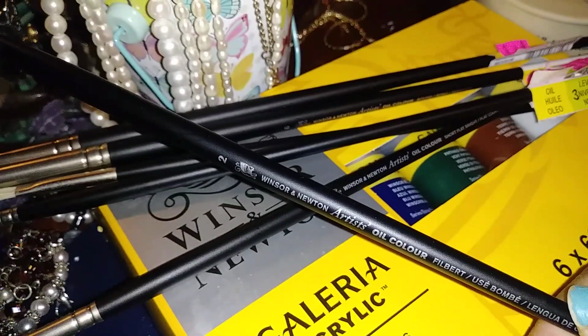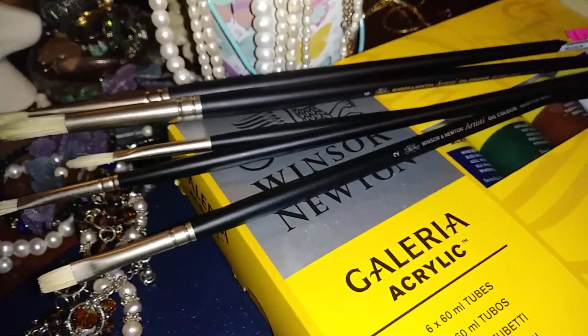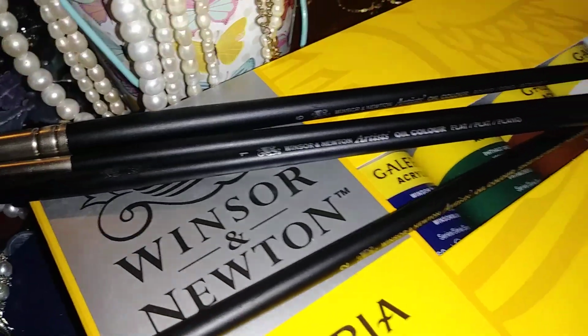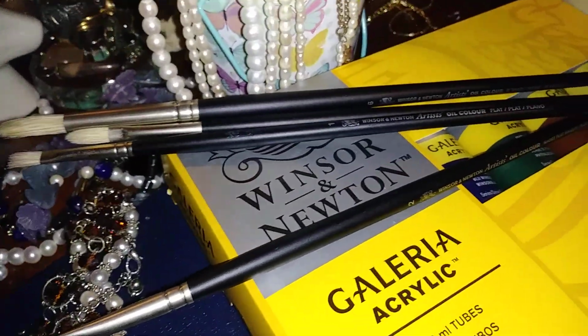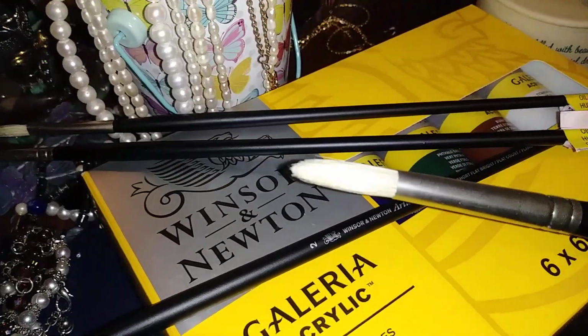Winsor and Newton, this is oil. So I was so happy to get them. I got a few of them, as you can see here, except for one. This one was $3, and I think another one for $3. Look at that. They tell you the size, 6, different styles. Because this one is size 6 too, but it's different. You see those, but different.